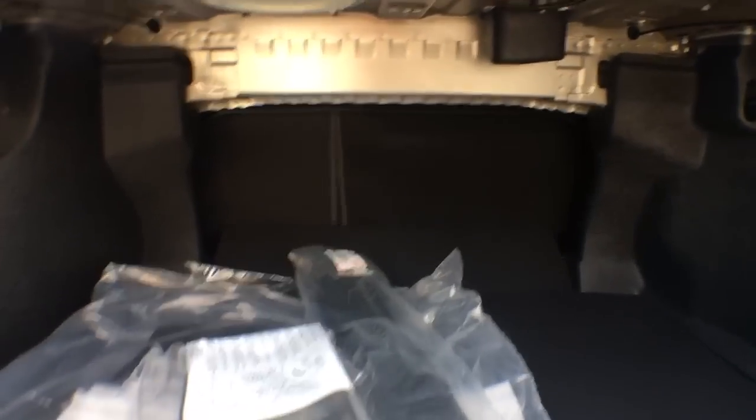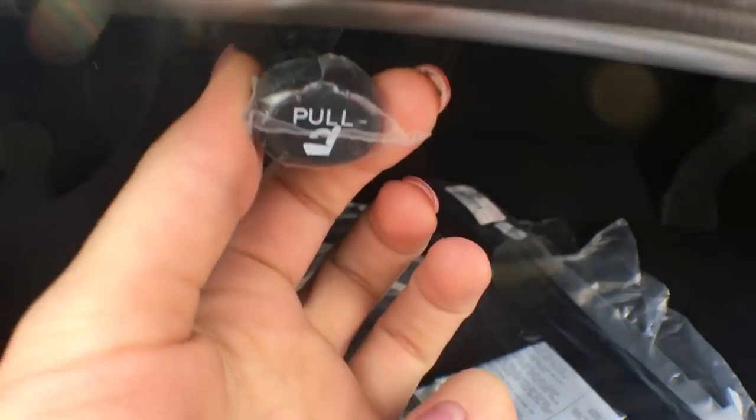You will eliminate the back seats, but you will definitely extend that cargo space. To do so, there's just little pull tabs. You just want to pull on either side and or both. There you have it, the trunk of the Camry.